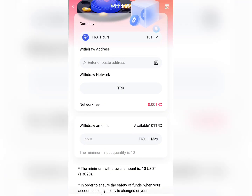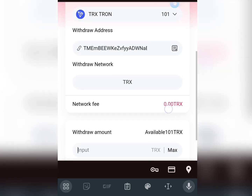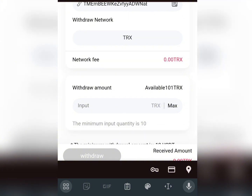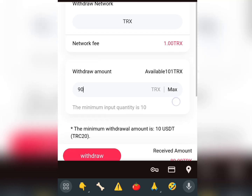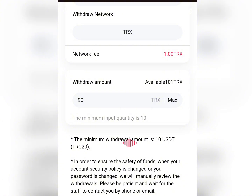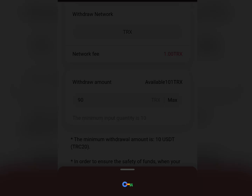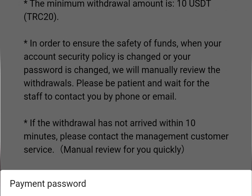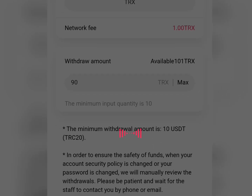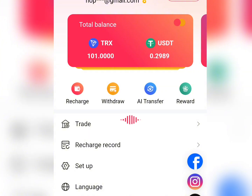So let me go over now to get my TRX address. So here is my TRX address, which I just pasted over there. So the next thing I'm going to do is enter the amount which I want to withdraw. Okay, I want to withdraw 90 TRX. So I'm just going to come down here and click on withdraw. Once I click on withdraw, it'll ask me to input my payment password. So I'm just going to go ahead and input my payment password, and then I'll just click on confirm. You can see submitted successfully.